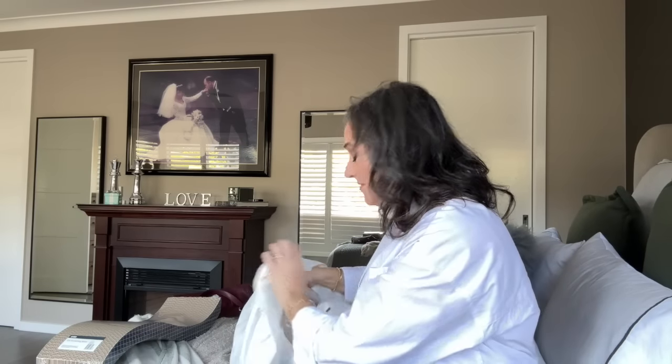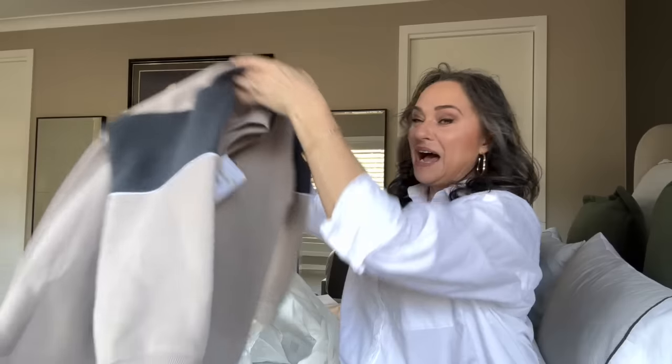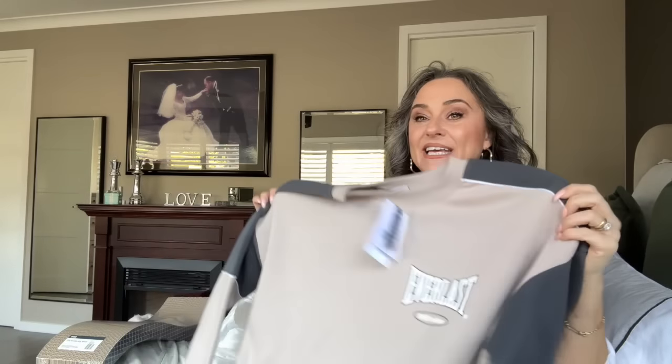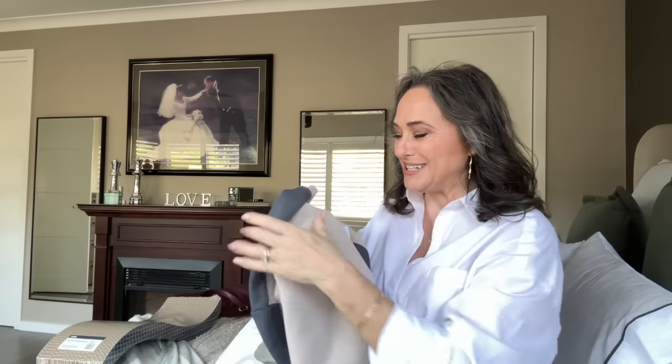And then I couldn't resist. I had to buy this Everlast sweater. I was standing deciding whether I should get a size 16 or a size 14, but it is oversized. So I ended up getting a size 14, and I think this is the perfect size. It's not too oversized that it's overpowering on my frame, but it has that lovely slouchiness that makes you feel really cozy and toasty in it.